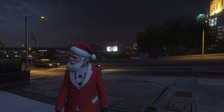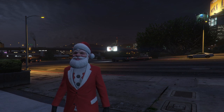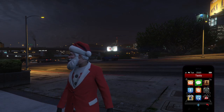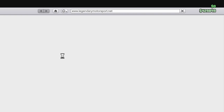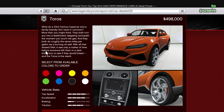Just to talk about, there's a new vehicle, guys, in GTA 5 Online. And you already saw the name in the title of the video. The new vehicle is the Pegassi Toros, worth at least $498,000. It's the newest car, guys. And everyone pretty much knows what this car is based off. It's based off of the brand new 2019 Lamborghini Urus.